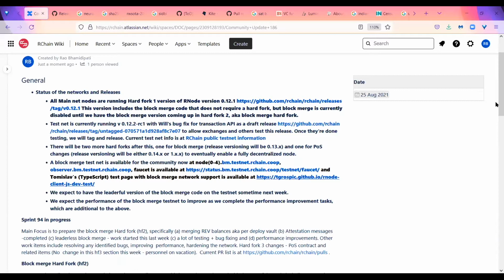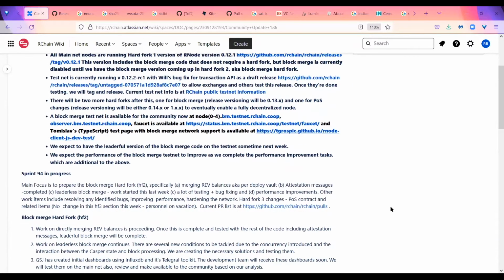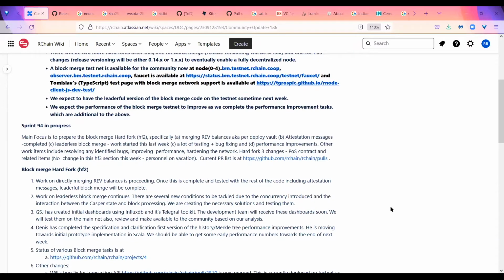Separately, there is the leaderless version of the block merge, or synchronic constraint 0.67, that would generate a DAG. That work is going on. There are some new pieces, new conditions and new interactions that we need to deal with there between the Casper state and the block processing. So NutZipper is working through all of that, and we will have more of an update on that in the next debrief. So that's also coming along, the leaderless block merge.